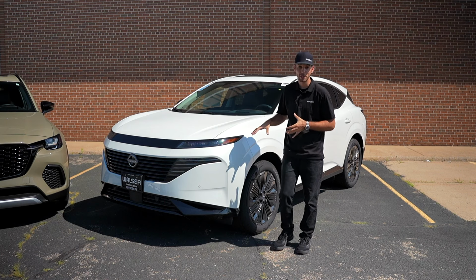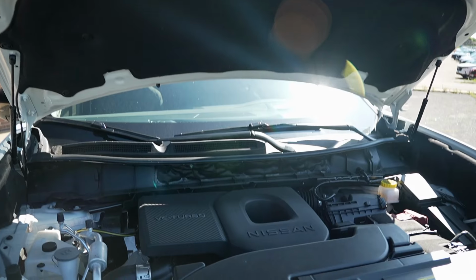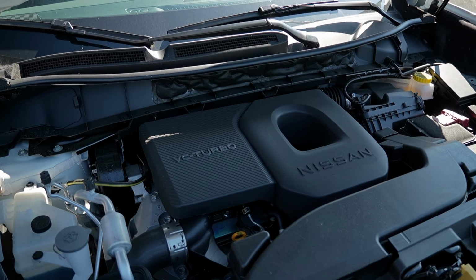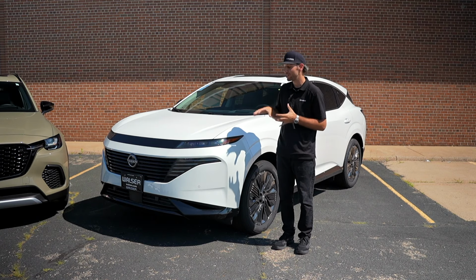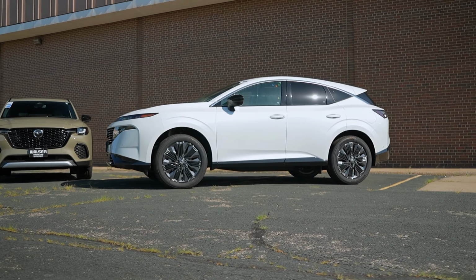What's really cool about this Murano, it comes with a 2-liter turbocharged engine. You're looking at about 241 horsepower and a little over 260 foot-pounds of torque, but they've gone away from the CVT and now it's a 9-speed automatic transmission. I know a lot of you in the comments aren't the biggest fan of the CVT, so having that 9-speed does make it very smooth and very comfortable out on the road.